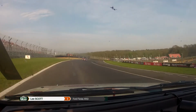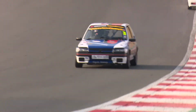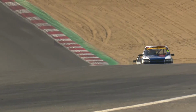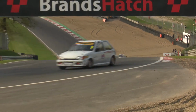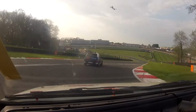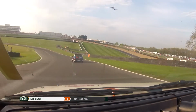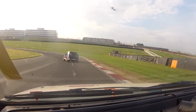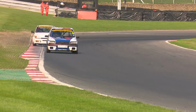On board with Lee Scott as he chases down the leader into Paddock Hill Bend. Get a great view there of the plunge downhill. Peugeot of Matt Rosier continues to lead the way. As he said to Anthony pre-race, double former champion, mechanical woes did blight his 2017 campaign, so we'll be hoping that he's not running into more mechanical woes here. The gap is really coming down now. Lee Scott is within half a second now of the race leader.